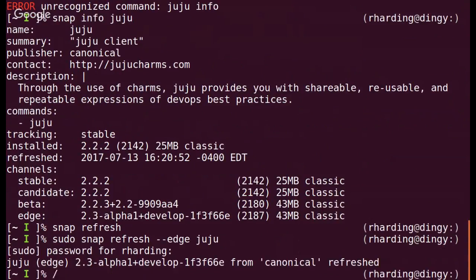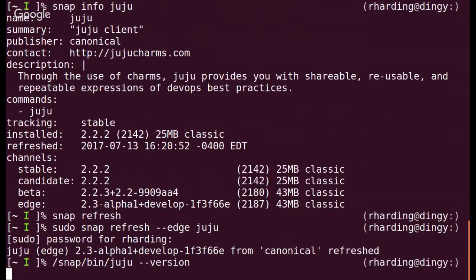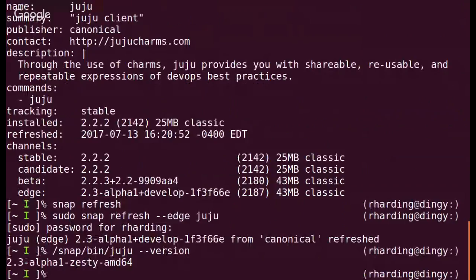And now I've got a /snap directory, and in here is a bin directory, and in there we'll find a Juju. And so here you can see I've got the snapped version of 2.3. It's tagged as alpha 1. That will be the next release of Juju, 2.3 will be an alpha. Now, it's not actually there yet. But what's awesome is this lets me play with code that's landed but isn't really released out yet.